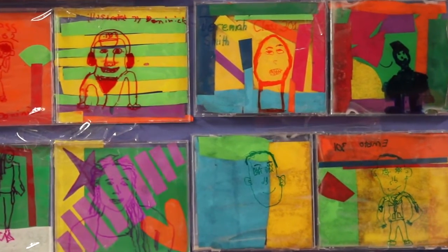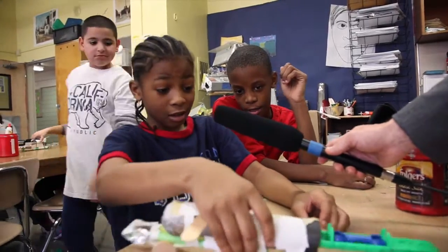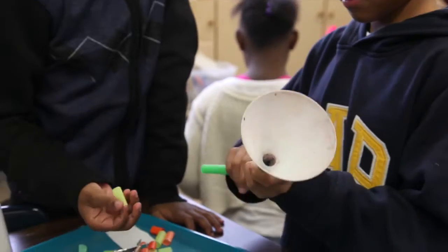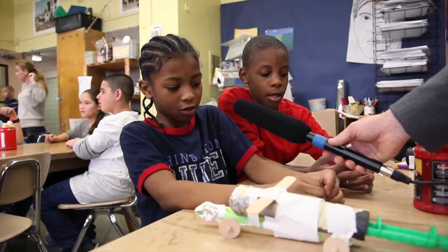I like my car because I have a crocodile in a hand and I have a jet. Being an artist, you can make any kind of things that you want, and you can be creative. I'm going to be teaching art to other people that don't have anything to do.